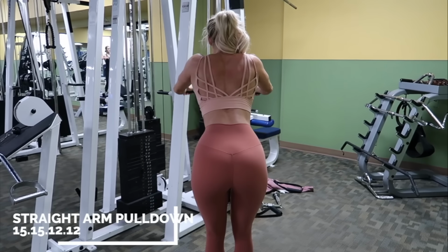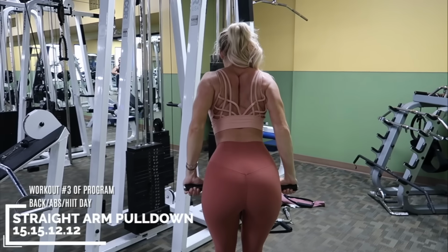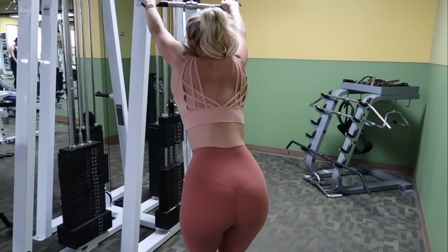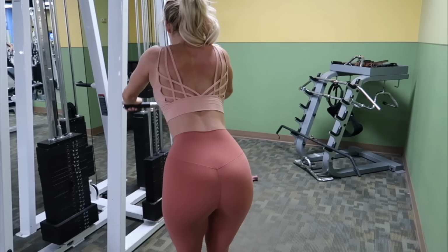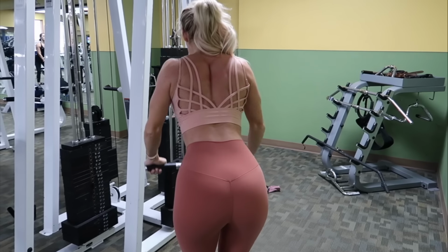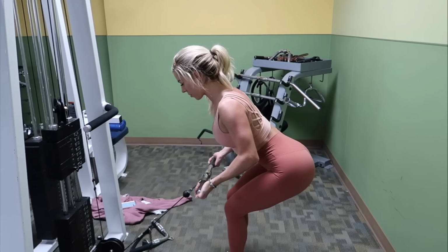And then the next exercise I did was this straight arm pull down. I didn't have a beginner variation for this one just because it is not a crazy exercise. Most people can do it as long as you have some flexibility in your lats, but it is 4 sets, 2 sets of 15, 2 sets of 12.